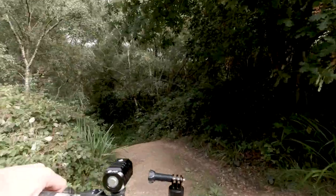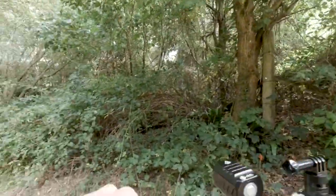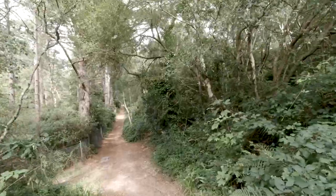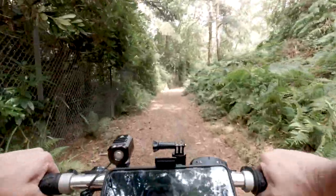Steep bit. Yeah, no, I know I'm a wuss. Hopefully, shouldn't need to get off it now.